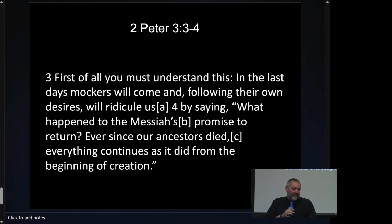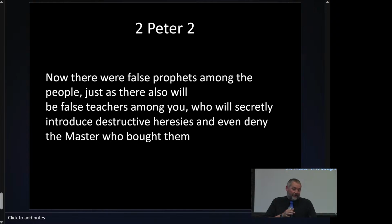2 Peter: Now there are false prophets among the people, just as there also will be false teachers among you, who will secretly introduce destructive heresies and even deny the master who bought them. There are churches today that will cancel you for teaching 6 days of creation, for teaching Genesis. At least I've heard.